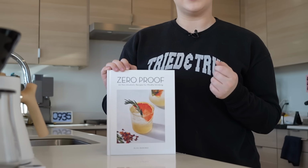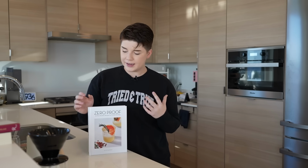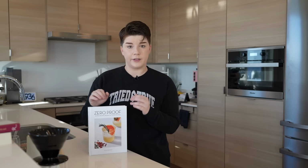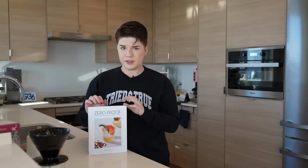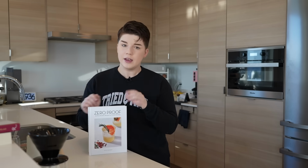This is a book that focuses on NA drinks, so drinks that are non-alcoholic, and you can very easily incorporate coffee into a lot of these. So what I would recommend is if you really enjoy The New Art of Coffee and that sparks some curiosity into drink making, follow it up with this one, because a lot of these are very good foundations that you can add coffee to, and you end up with a really delicious coffee drink slash mocktail.